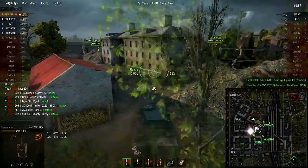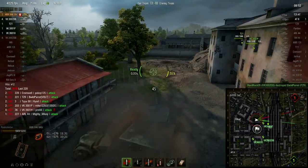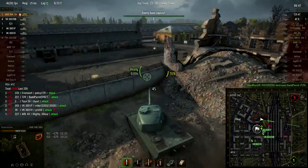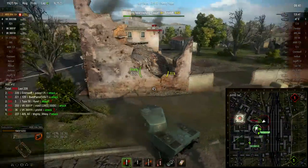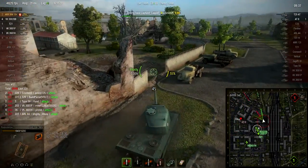And I'm just gonna head in this direction. I don't want to face off frontally against the T25 AT. That thing's got a pretty big gun. So I'm gonna get into a position where I can use some of my armor. 88, okay. Shouldn't be too hard.